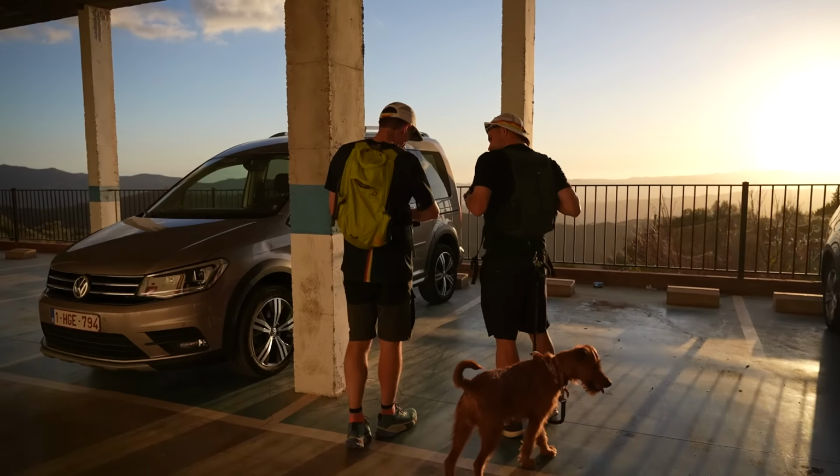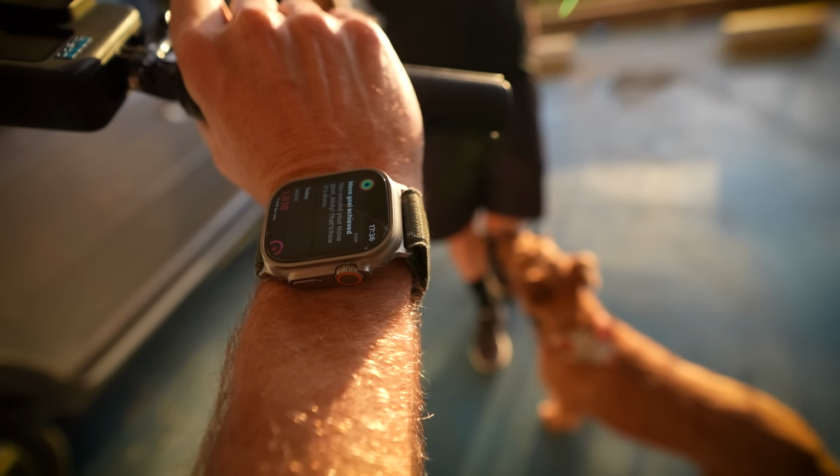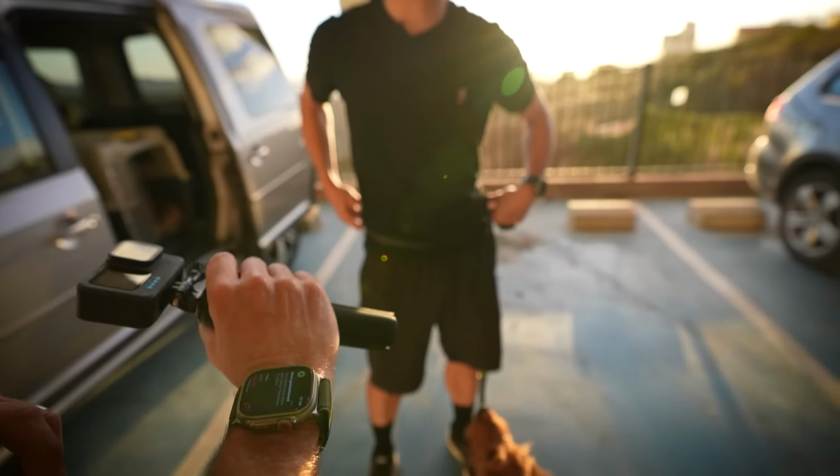Back at the start. Oh, look at that. Move goal achieved. I passed my move goal with that, according to Apple anyway.